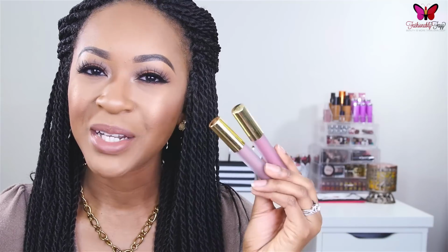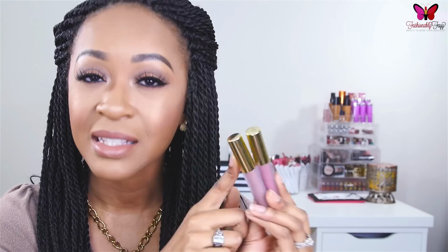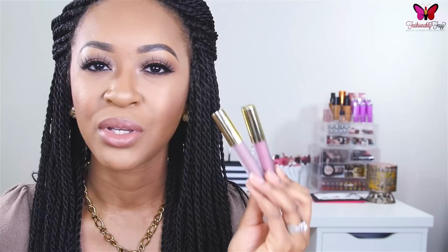So wanted to mention these because I know everyone's been on the liquid lipstick craze, and these are another brand that has liquid lipsticks that I don't see a ton of people talking about all the time, but I really, really do love the consistency, and they don't really dry out my lips.